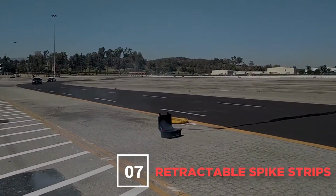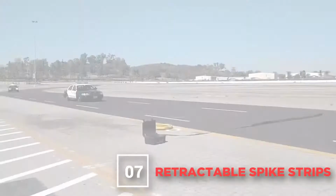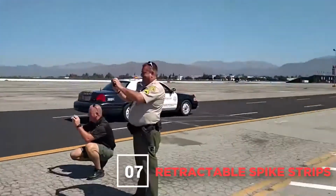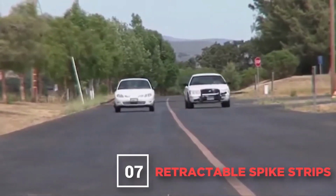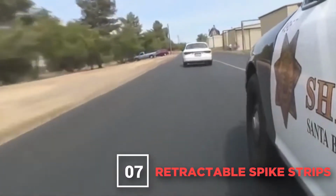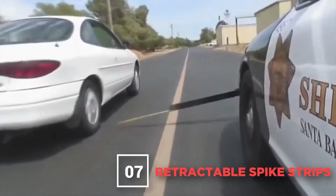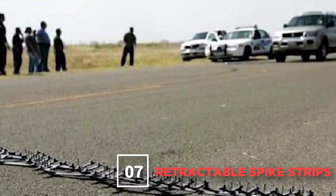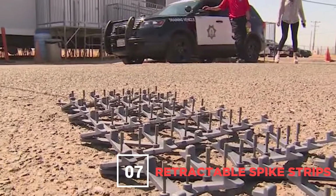Number 7, Retractable Spike Strips. While the Mobile Spike is a great option to take out a car, it only works if the officer is able to drive up to the vehicle and deploy it. But sometimes that's not an option, and thus police need a spike strip that will allow them to deploy it quickly, effectively, and without affecting other cars.